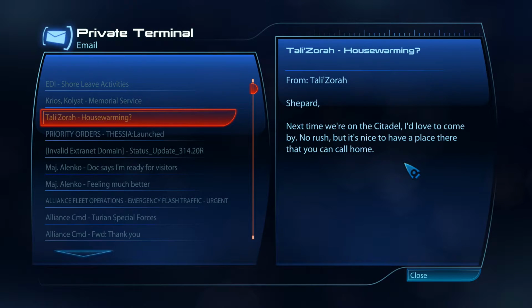Shepard, next time we're on the Citadel, I'd love to come by. No rush, but it's nice to have a place there you can call home.